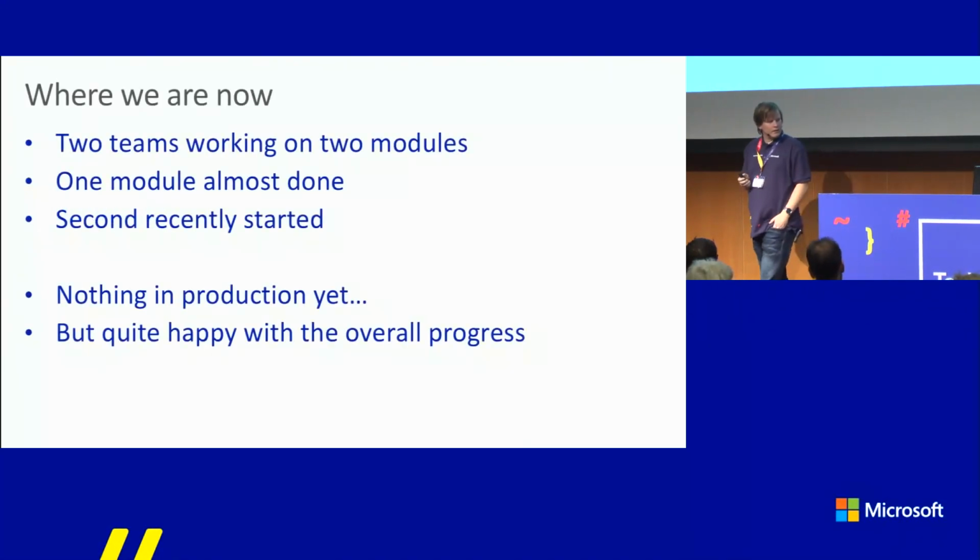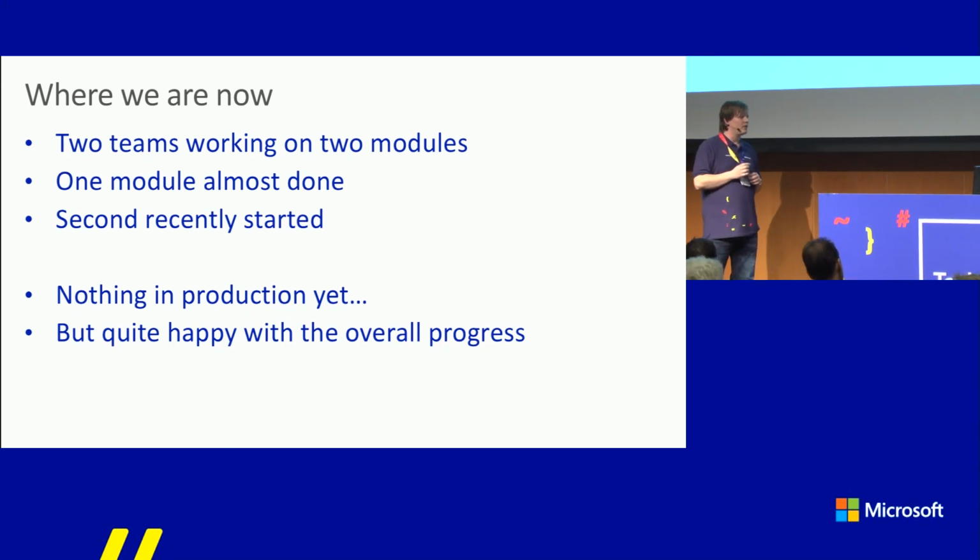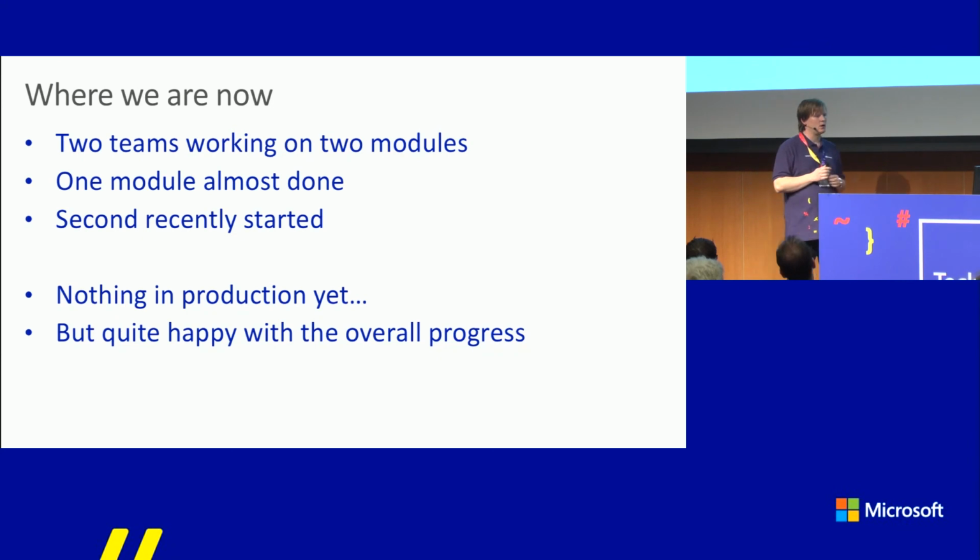So, in closing, where are we at right now? We have two teams currently working on two separate modules. One is working on scheduling, the other one is working on realization. Sorry, one of the modules is pretty much done. Well, almost anyway. There's one big thing that still needs to be developed. Hopefully that's done soon as well.